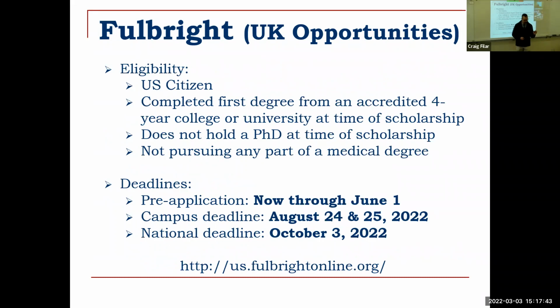Here the big difference is because it's for a master's degree, they're really not wanting you to hold a PhD. They don't want you to have more education than the education they would be providing for you. But again, you can have a master's degree already. That's perfectly fine. You can be studying for a master's degree here in another subject and want to do a master's in the UK. That's great. Or again, have that bachelor's degree by the time your master's program started.